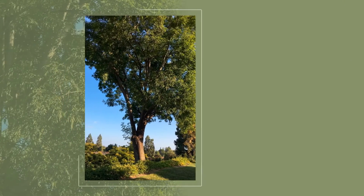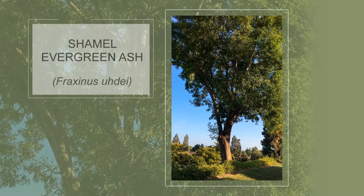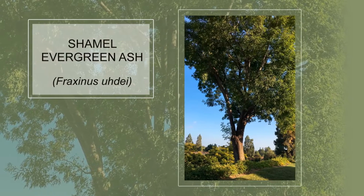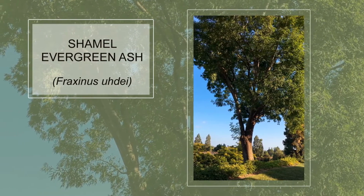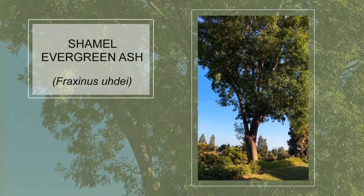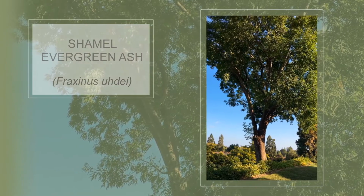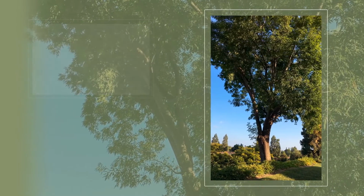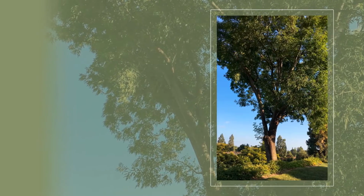Ahead on the right, the chamois ash, or the evergreen ash. Native to Mexico, Indians use this tree for tobacco, pipes, canes, and the roots for medicine. The sap, when warm, helps cure earaches. This tree has been known to cause hay fever and asthma, however. The wood is used for bats, shovel handles, and other tools.